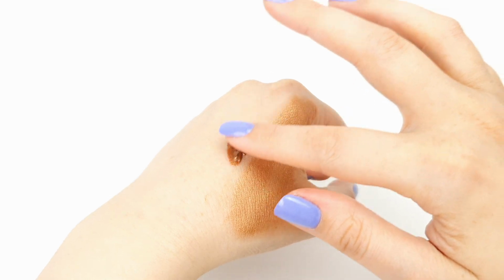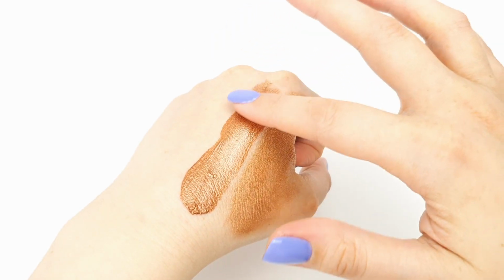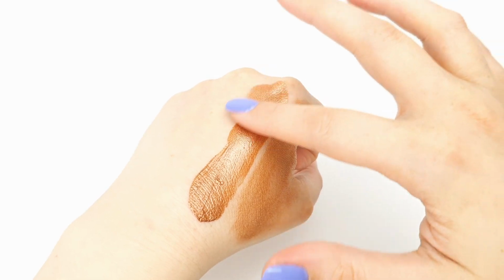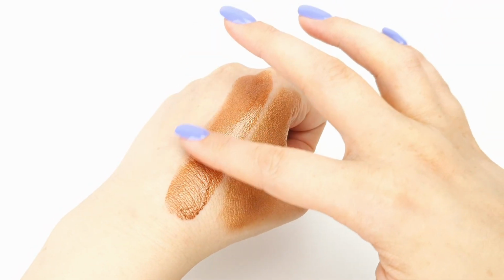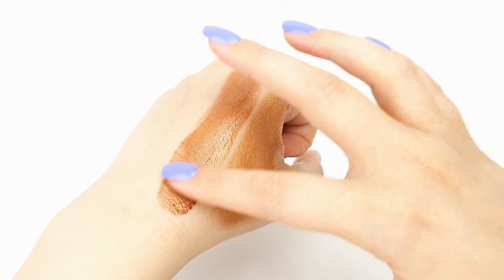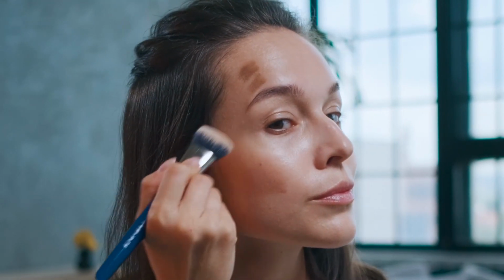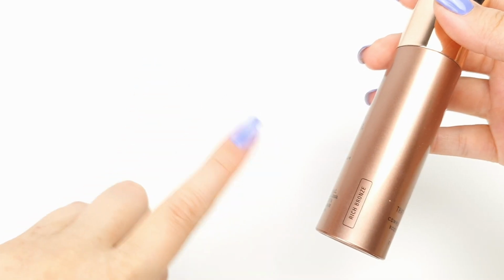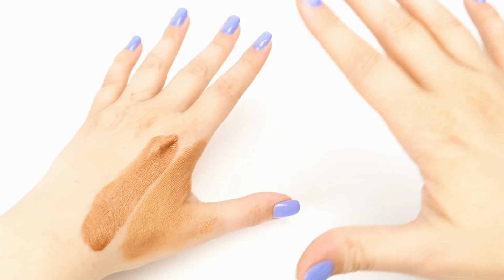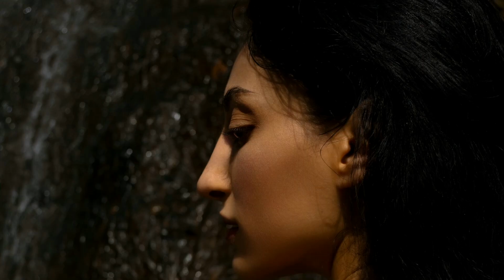Rich Bronze has a deeper, more neutral brown tone with less warmth, which makes it more suitable for contouring rather than adding radiance. It works okay for sculpting the face, but it's definitely not the best contour product I've ever used. Don't get me wrong, it gets the job done, but it's not impressive. Of course, this is just my experience based on my skin tone. It might work much better on other skin tones.